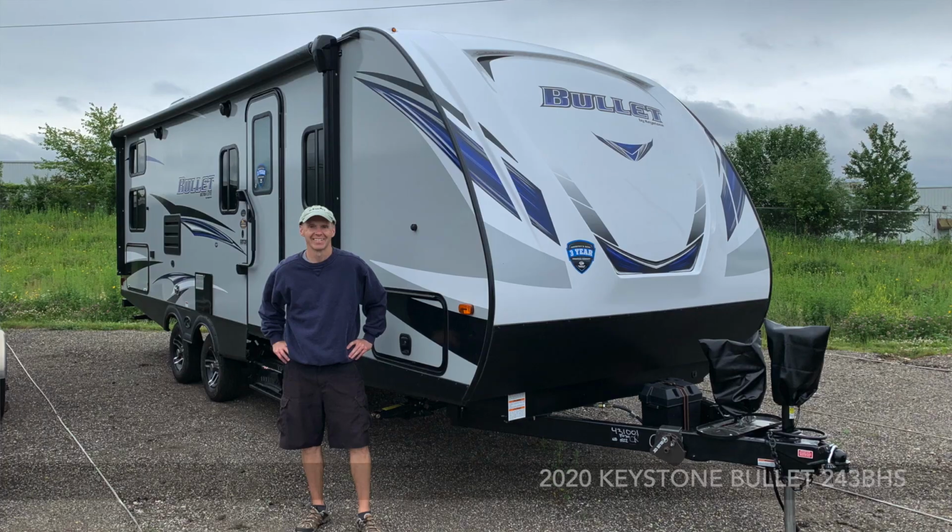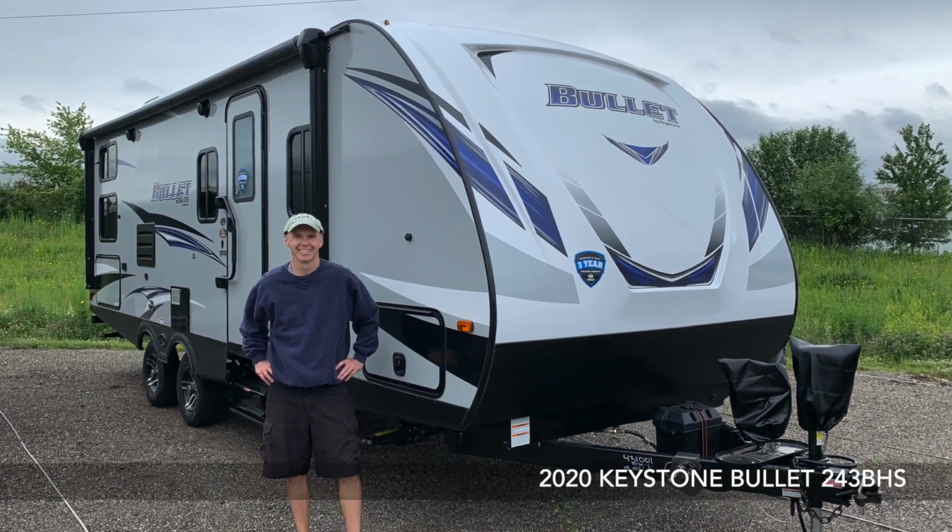So how did we come to this decision? After our latest trip to Florida this winter, we realized that we could use more space to work from. So when we got back to Michigan, we started researching larger RVs. We realized that we could own a much larger RV for about the same price as the new R-Pod 195 would be selling for. So after looking at different options, we settled on the Keystone Bullet 243 Bunkhouse, or BHS. So I'd like to take you on a tour of my brand new trailer.